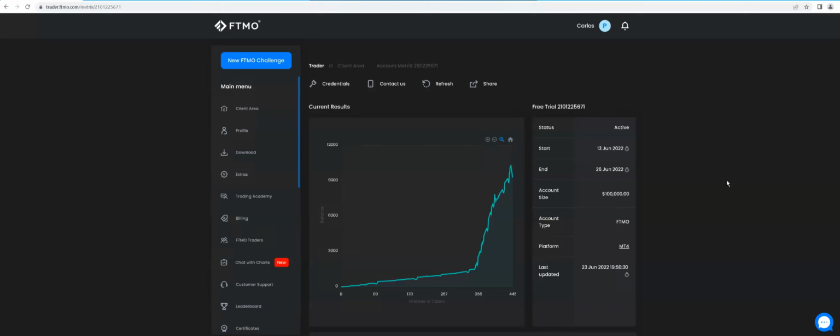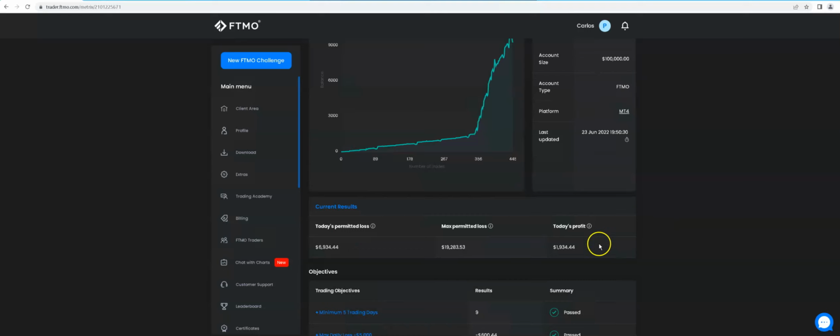And I had tweaked the settings on my trading in order to scale back from that $5,800 day we had the other day. And in doing so, today's profit we hit 1900. Now we hit 1900, which is basically where we want to be if we're going to do the challenge.